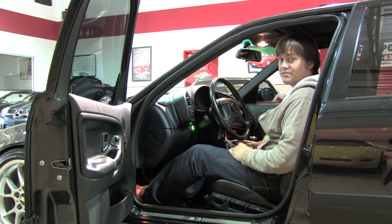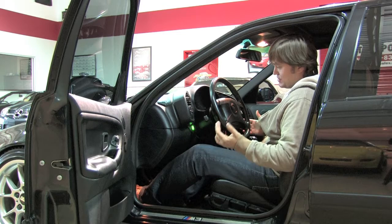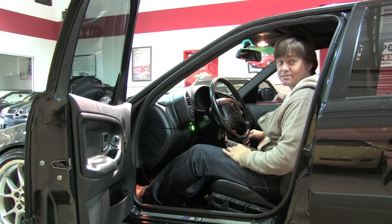It's pretty badass. If you're a fan of the E36 M3, there's not many out there that are cooler than this thing, especially in a sedan.